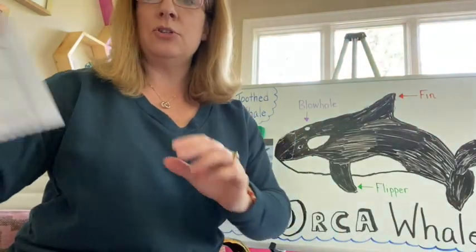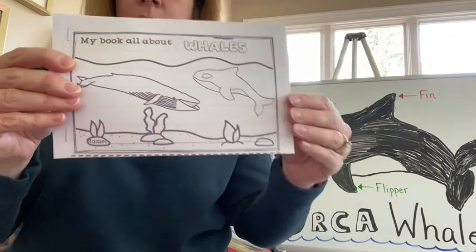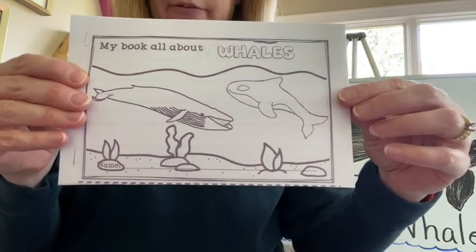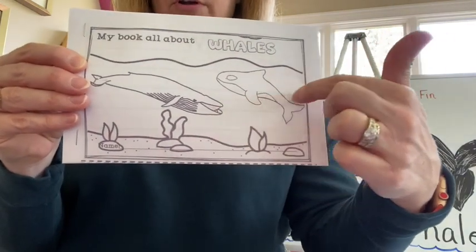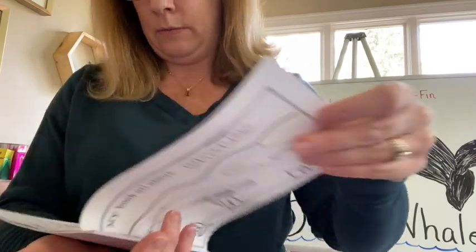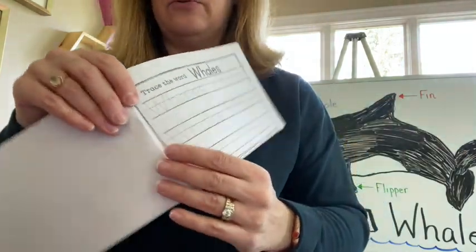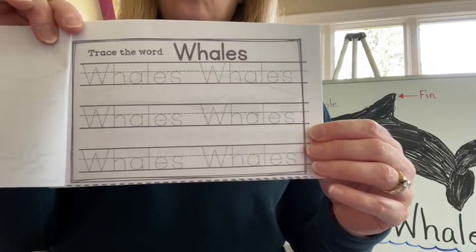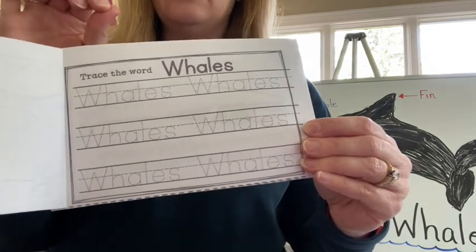All right, and I'm going to show you in your book. I'm going to move closer so you can see it. So it says, my book all about whales. Okay, and there you can see there's an orca on the front right here. And this is a blue whale. We're going to talk about those in a minute. Now, like our Alaska books, the first thing you do on this page is you're going to trace the word whales in your best handwriting.